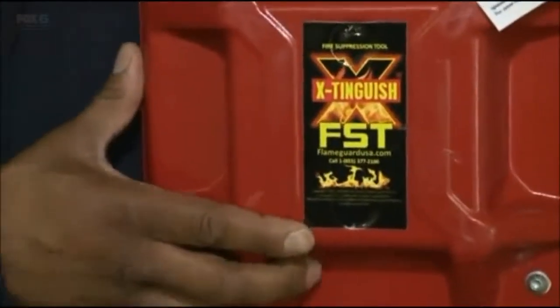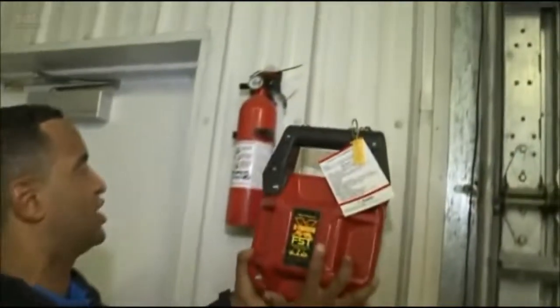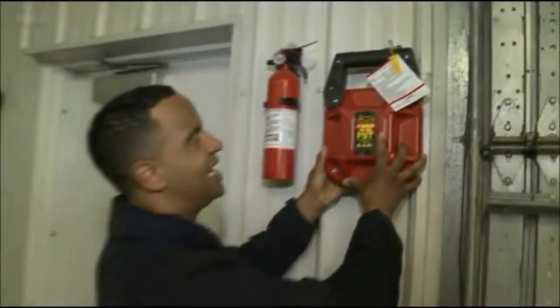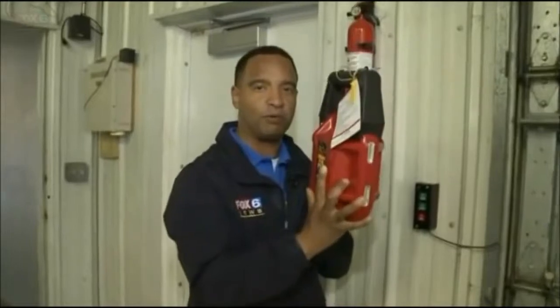Rick says the next move for the Extinguish FST involves the device becoming part of a fixed fire suppression system for residences, in which case it might replace a traditional fire extinguisher, be mounted on a wall, activated by a heat sensor, and yet still remain portable. We'll have to monitor the development. For now, this is the latest in Slinger.